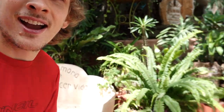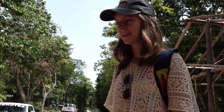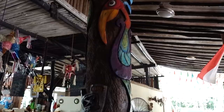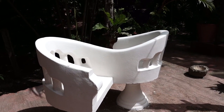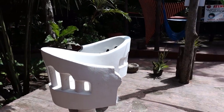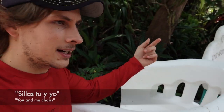There's so much random stuff here. Like this little guy, made out of tires. That is one of the coolest planters I've ever seen. It's a llanturro. And then you have these chairs that are prevalent in Merida. Aren't they called kissing chairs? I don't know, come sit in it. Okay. Yes, kissing chairs, because look.